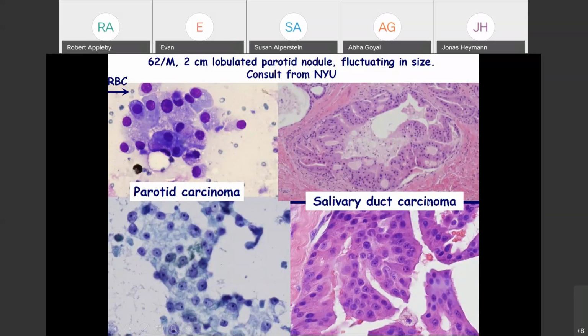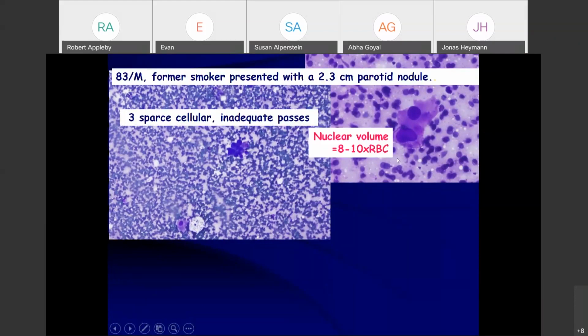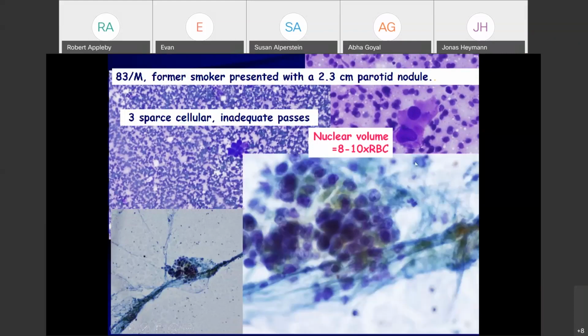Cytologists cannot have those fancy diagrams, but we decide whether it is malignant or not based on cytologic features. A smoker with a parotid nodule and very few cells, very, very few, borderline non-diagnostic. But the cells, look at the nucleus, it's gigantic. Very, very difficult. So I just signed out suspicious for parotid carcinoma. The patient on the other side had a Warthin tumor, and that one I just signed out as Warthin tumor. This one I signed out suspicious for parotid carcinoma.